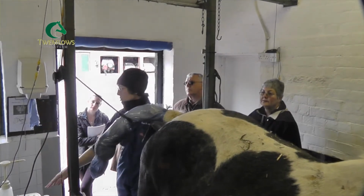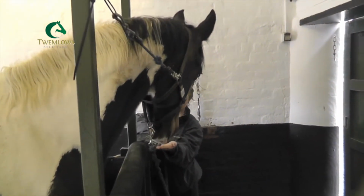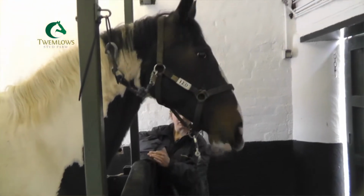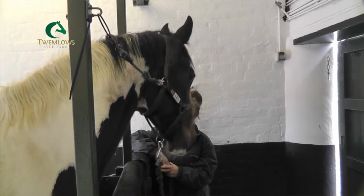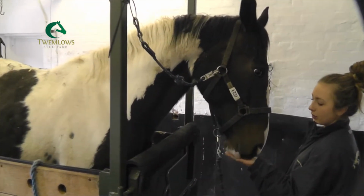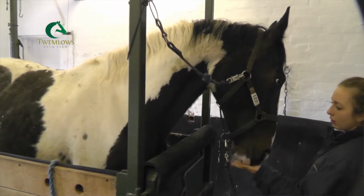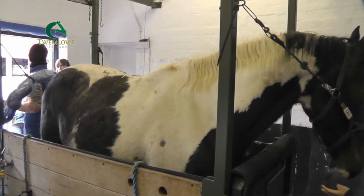So at this moment the mare is not in season. What we need to do in order to breed her is bring her back in season, which means that we can use hormones, in this case prostaglandins, to short cycle her, and then she should be in season between 5 to 7 days after we give her the injection.